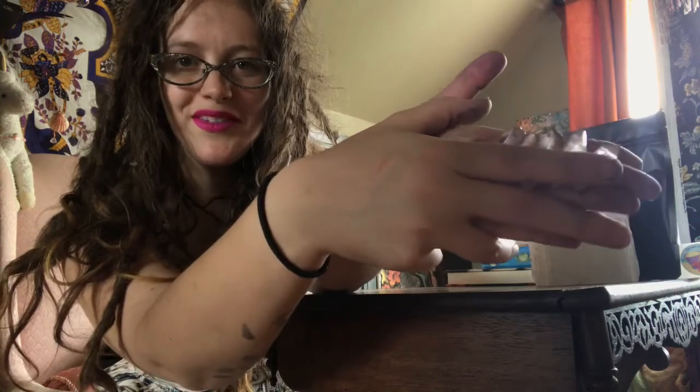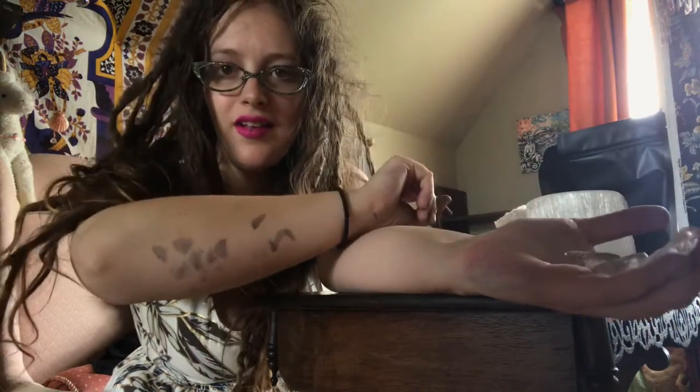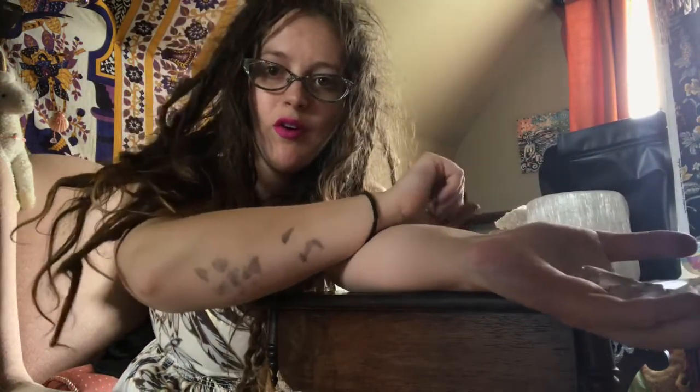Yeah, you can kind of see a bunch of them all at once if I go like this. Why is there paint or ink all over my arm? I just got out of the bath and I've only made one piece of art since then. How do I have black ink all over my arm? Those are my lithium quartzes.